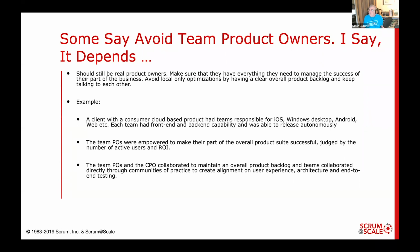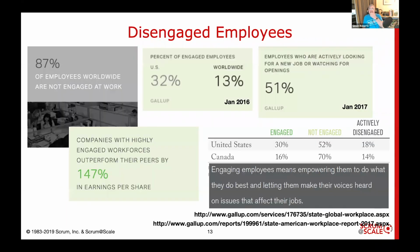So we were using a very standard approach where we did have a chief product owner and team product owners, and they were actually able to really bite off part of the business case and manage that effectively, whilst keeping the overall approach synchronized. So that's a very brief overview of Scrum at Scale product ownership.